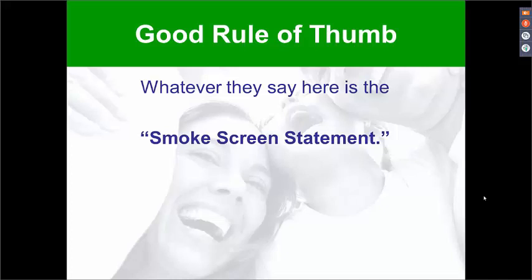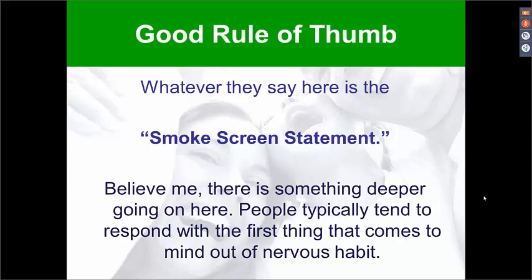A good rule of thumb: whatever they say initially, whatever objection they have, this is usually a smokescreen statement. Believe me, there is something deeper going on here. People typically tend to respond with the first thing that comes to mind out of nervous habit. Drill a little bit deeper with your client.